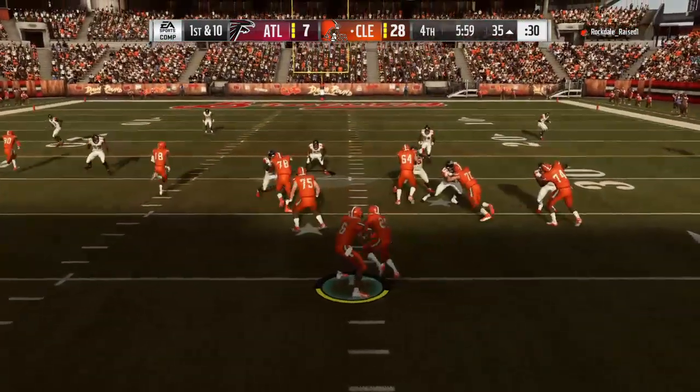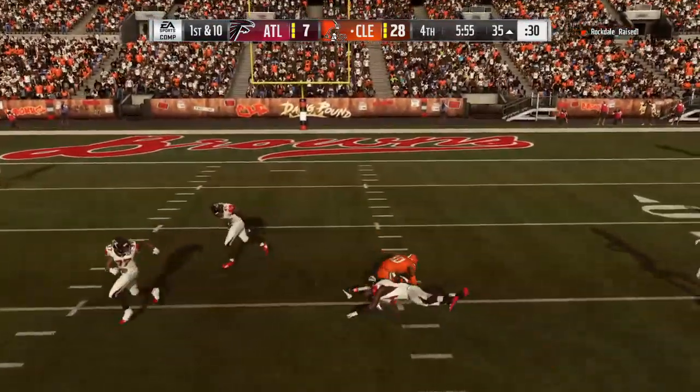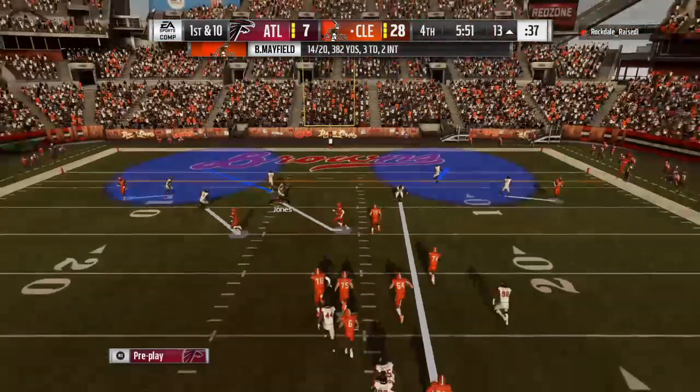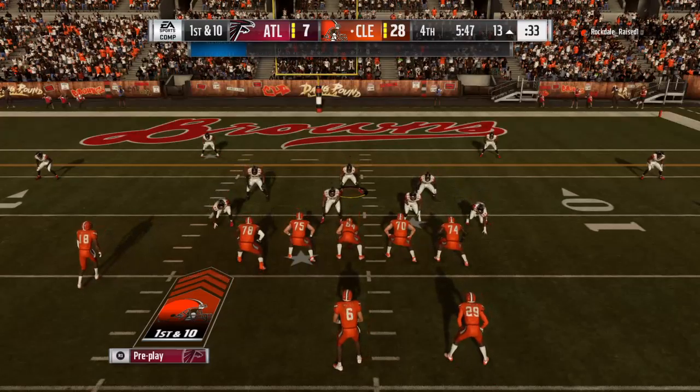They go play action here on 1st down. Over to receiver Landry. And all the way inside the 15 before they drop him. A good pickup there at 22.